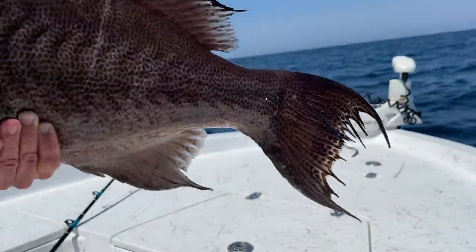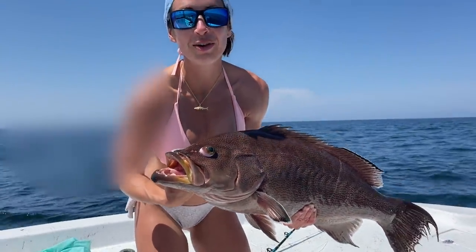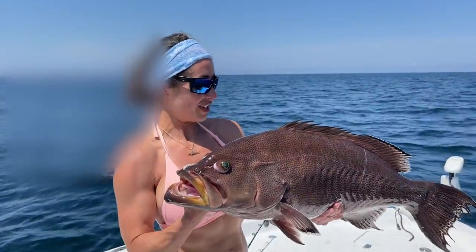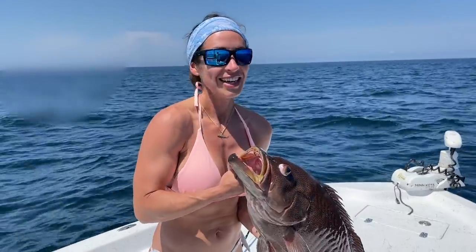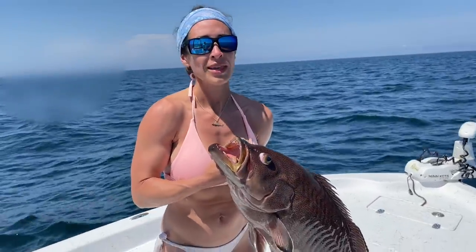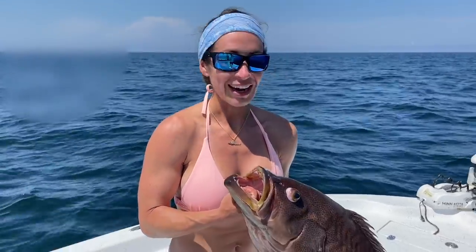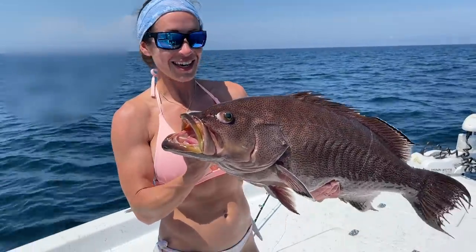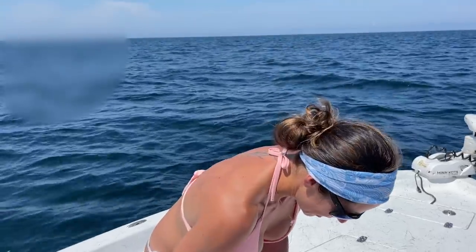Look at his cool tail. Wow, this thing is awesome and so delicious too. Oh my gosh. You guys, we've been out here all day. Lewis has been catching shark after shark, amberjack after amberjack. And finally, we just pulled up two nice scamp groupers. I can't believe it. What time is it? Two new PBs for sure.